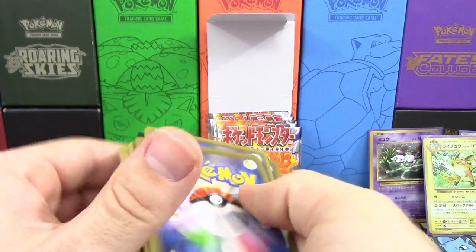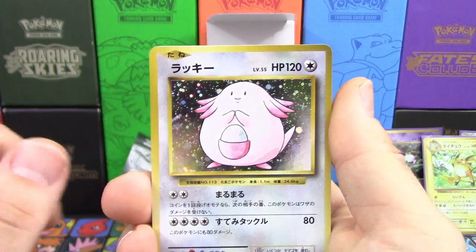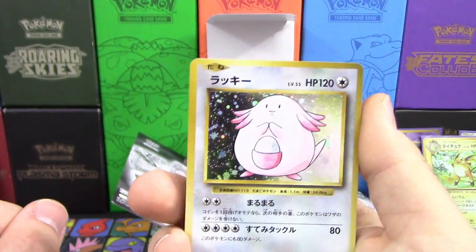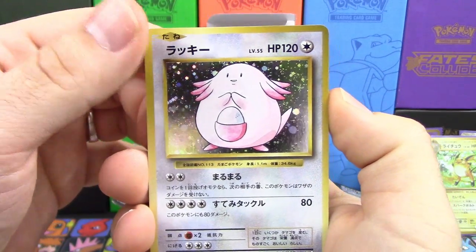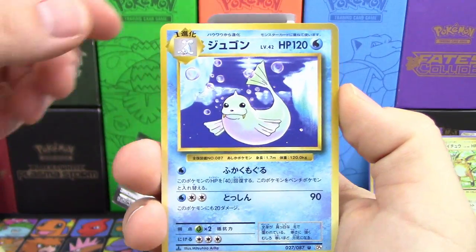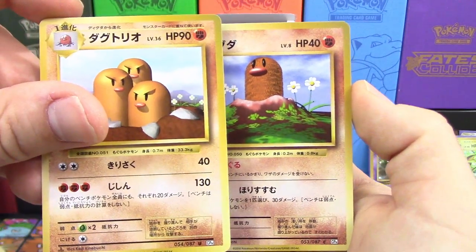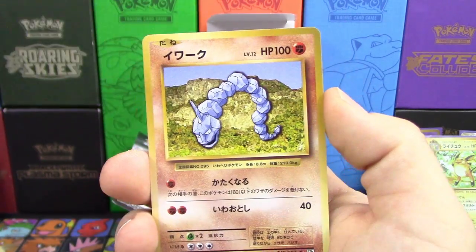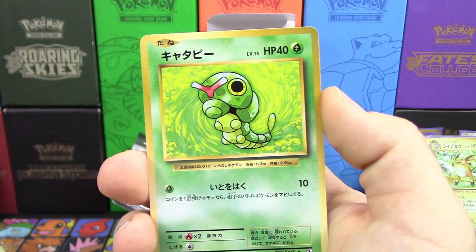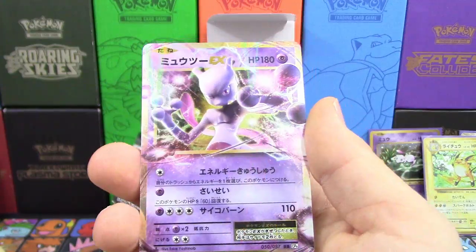One, two, three, to the front. All right, keep it going. Oh, we got a Chansey right at the front. Well, you know what that means, guys. There's something good in the back. Oh, well, all right. So here's our Chansey holo. We've got a Dewgong, Dugtrio, and a Diglett right next to each other. We got a Vulpix, a Magikarp, Onix, Caterpie, another Nidoran male, and a Mewtwo EX.